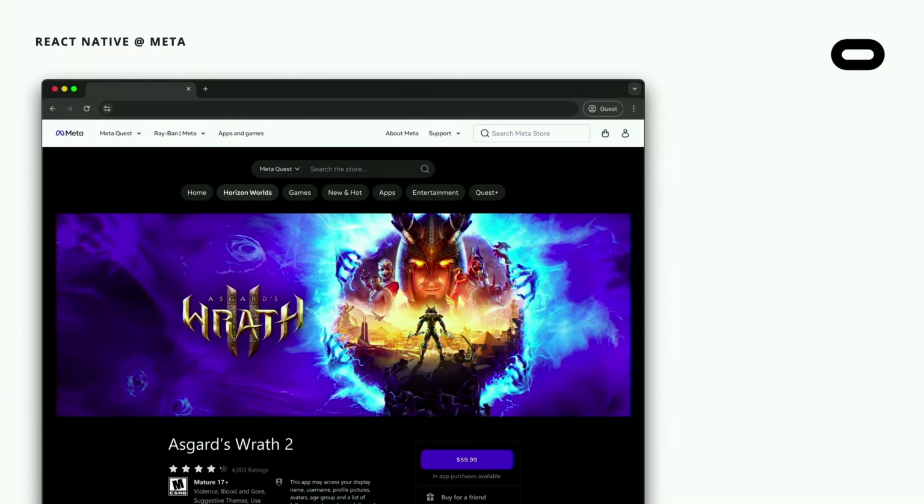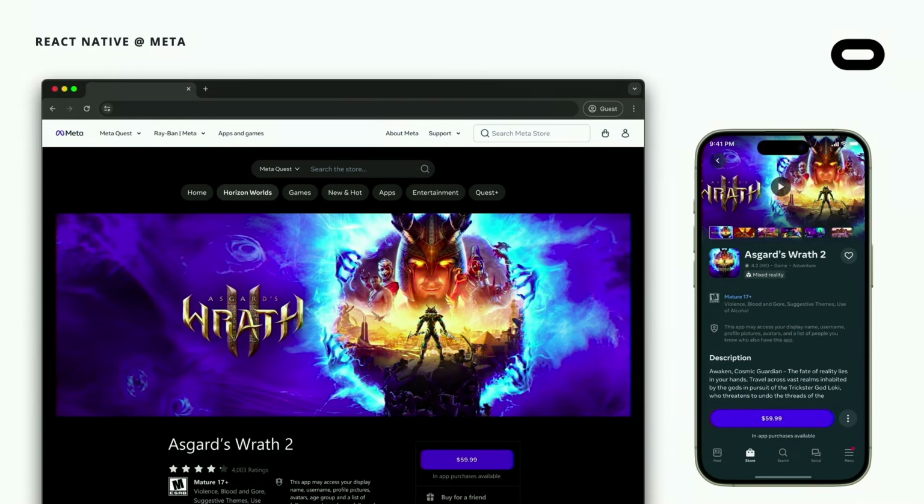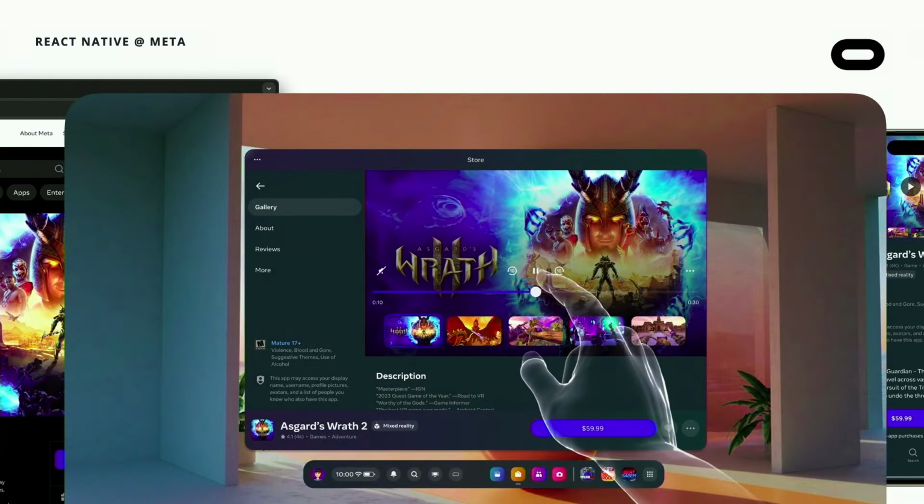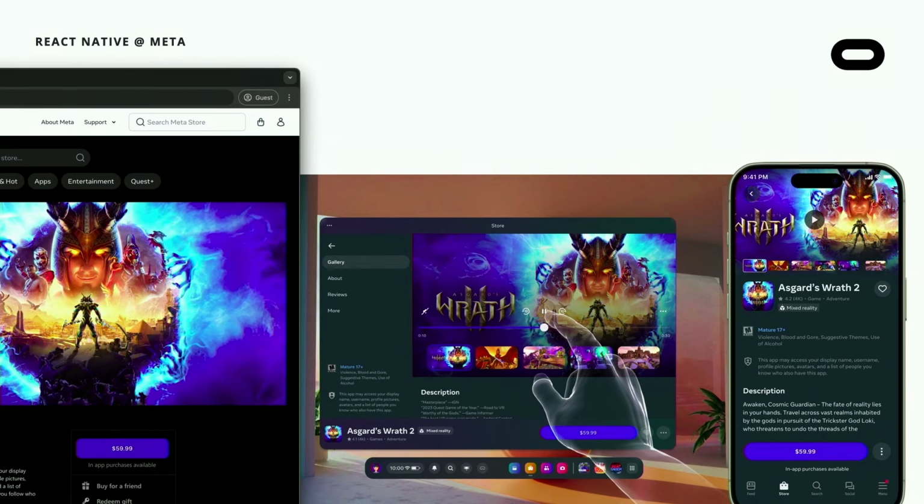That's how it looks on web, built with React. And that's how it looks on mobile, built with React Native. And again, we wanted to bring that same experience to VR users. So that's how it looks on Quest devices. Thanks to React, our engineers can easily jump between web code bases and native code bases and share knowledge. So really, this is a testament of how Meta is investing extremely hard in the success of React Native.